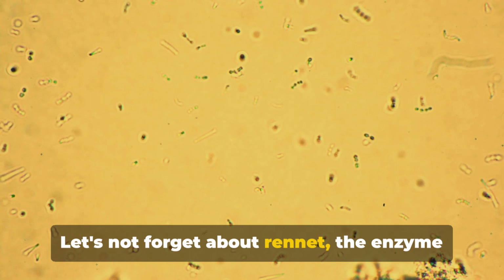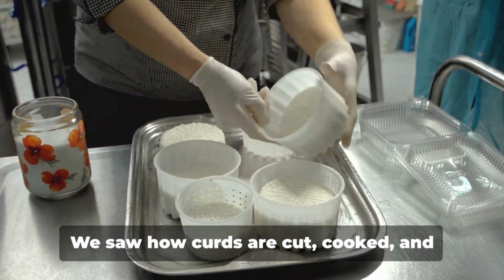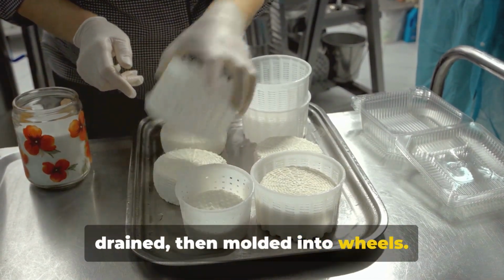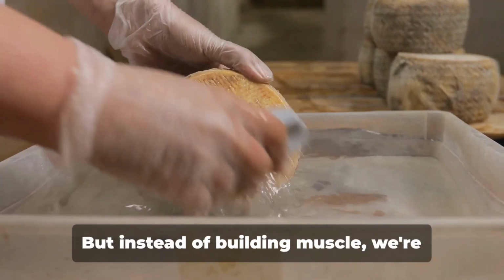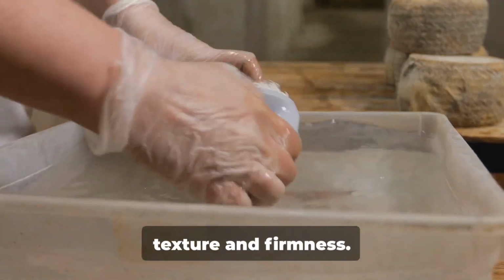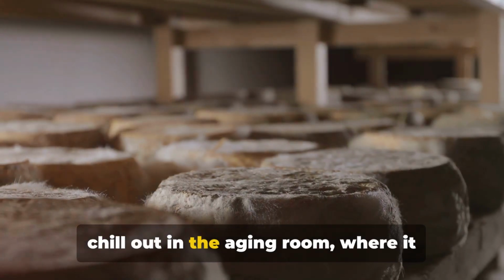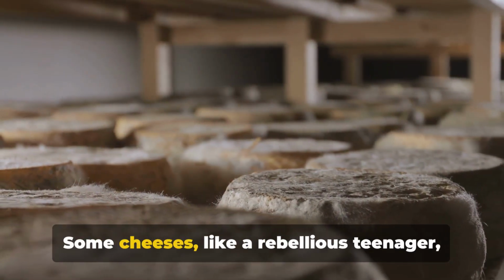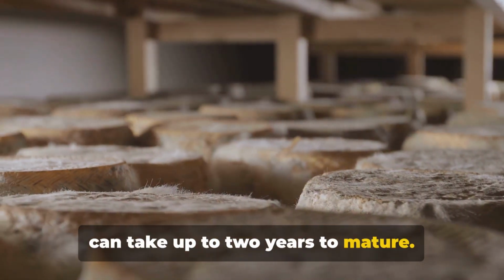Let's not forget about rennet, the enzyme that curdles the milk and starts the cheese party. We saw how curds are cut, cooked, and drained, then molded into wheels. A process that's a bit like an intense workout at the gym. But instead of building muscle, we're creating cheese wheels with the perfect texture and firmness. Then came the time for the cheese to chill out in the aging room, where it develops its flavors and personality. Some cheeses, like a rebellious teenager, can take up to 2 years to mature.